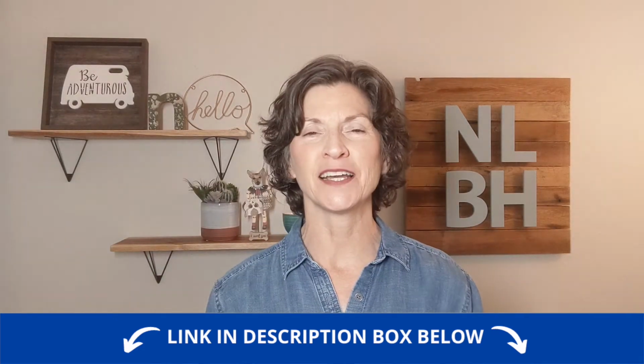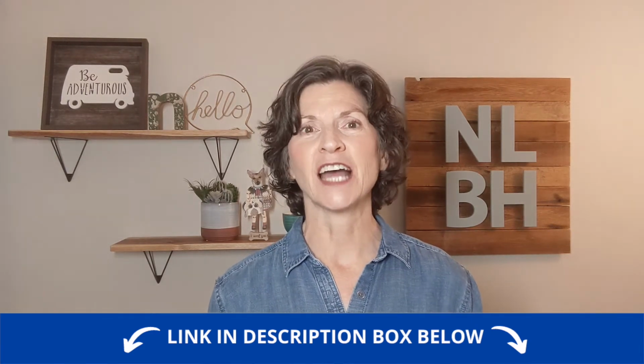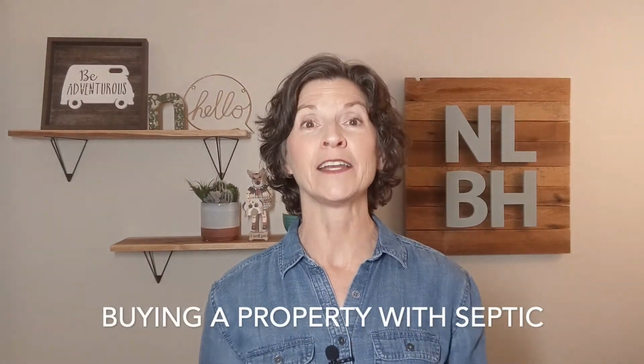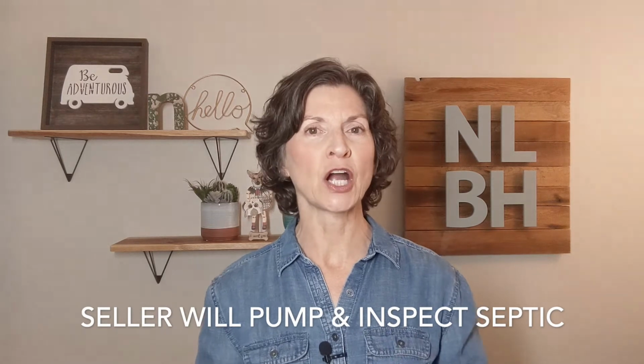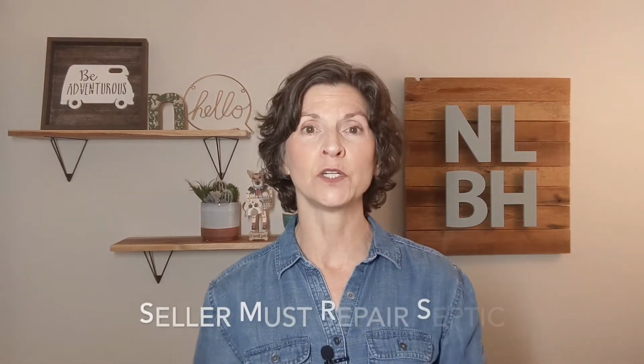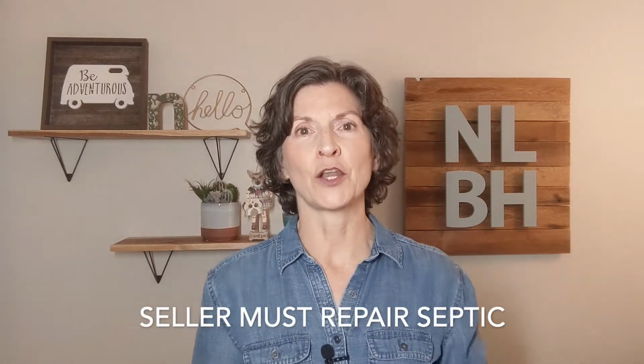There's a link down below that is for the EPA government website for Oregon, and it gives you tons of information about septic systems. Now, you might wonder what happens when you want to write an offer on a property with a septic system. So the seller of the property will have the system pumped, so the tank gets pumped and everything gets inspected, all the working parts and the drain field get inspected, and then they will provide that report to you as the buyer. If there's repairs that need to be done, the seller would need to do those, especially if you have a loan, because the lender can't lend on a property that does not have a functioning septic system.